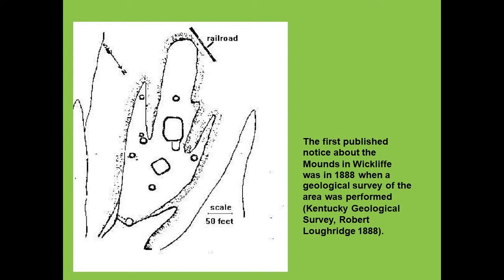When we get into the early 20th century, the early 1900s, here's this property, this old Mississippian village. About in the 1880s, it was mapped by a geological surveyor named Robert Luffridge. And he mapped all these mounds here in Wickliffe. That's one of the first recorded documentations of the mounds here in Wickliffe, in Robert Luffridge's Geological Survey of Kentucky, 1888.